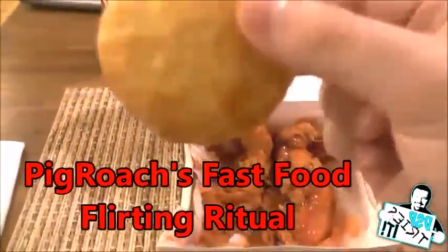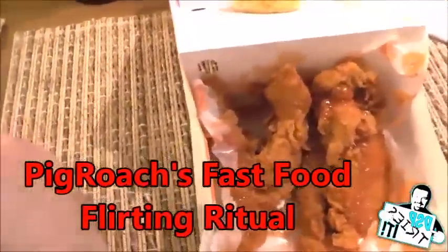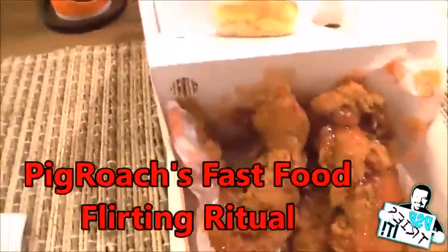Compare this to the biscuits at KFC that are fluffy and delicious. I don't know what they're thinking with these biscuits. I hate them, so I'm probably not even going to eat that stupid thing. Here are the tenders, all right? Now, I see that there's 5, and as usual, there's various shapes and sizes, as you can see here.